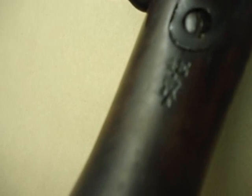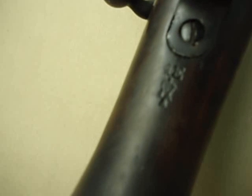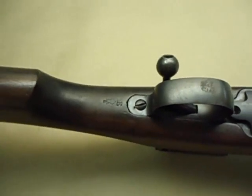A good shot of that. It's E with what looks like a crown. Just need a good close-up view of that. My trusty camera here, hopefully it'll cooperate with us. Maybe. We'll have a better look at that once I get everything torn down.